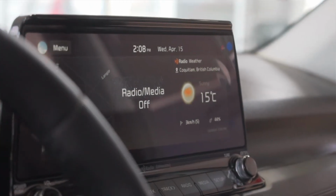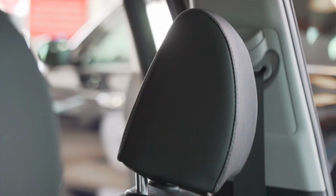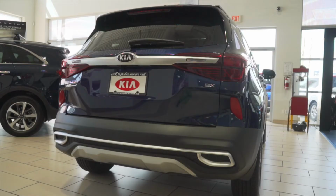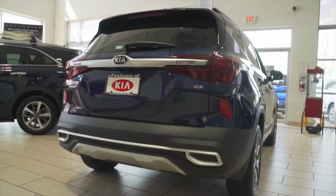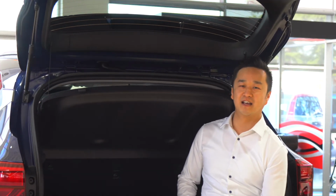It comes with a 10.25-inch screen with Apple CarPlay and Android Auto. It also has air-conditioned seats, a wireless charger, and tons of cool features. With up to 1778 liters of cargo space, this baby is ready to take on any adventures you have.